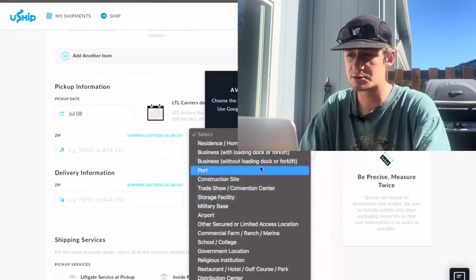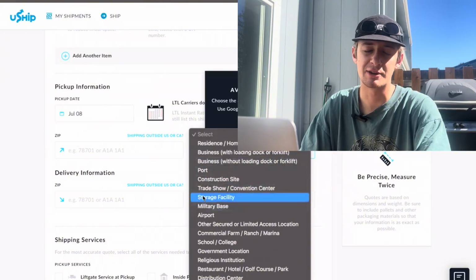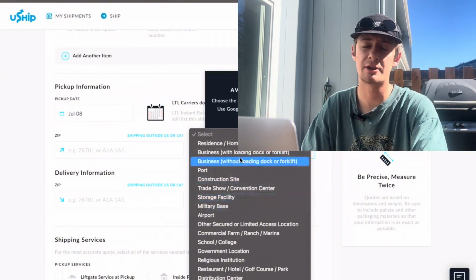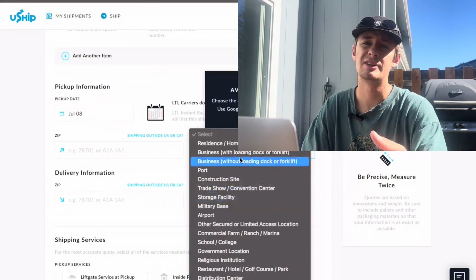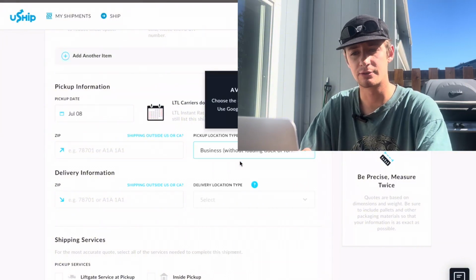But I like to do business without a loading dock or forklift, because some carriers don't like picking up from storage facilities. So if it looks like a business without a loading dock or a forklift, they're more likely to pick it. So that's what I do. Business without loading dock or forklift.